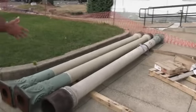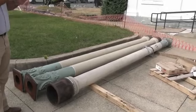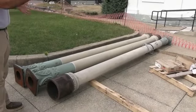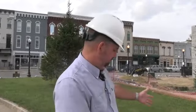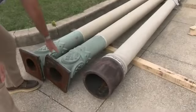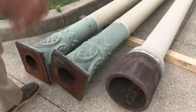Here's 3 of our historic columns that have come out of the courthouse. Like I said, when we were inside, we've got one more to go. Once they get the other one out, we'll take all 4 of them down to the road department and store them until we can find a purpose so that we can show them off. But you can see the decoration that was on those columns from back in the late 1800s.